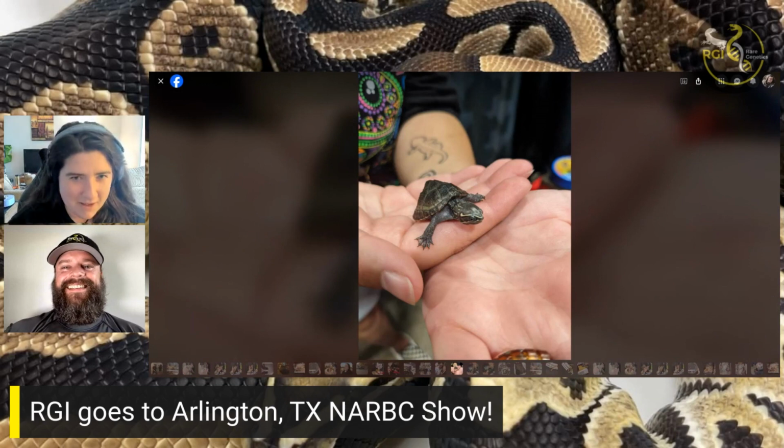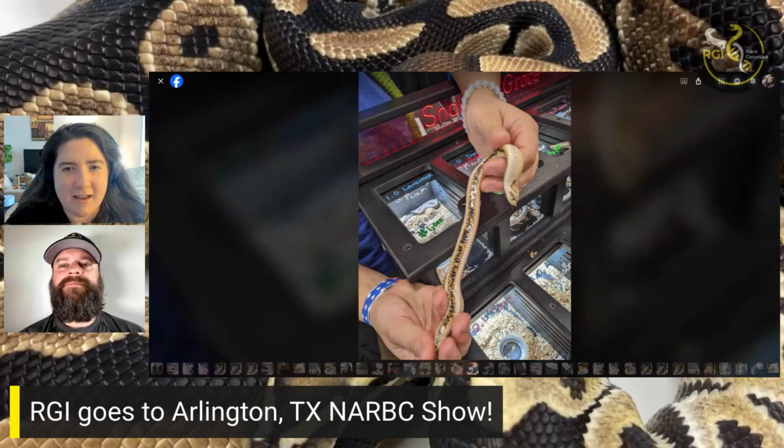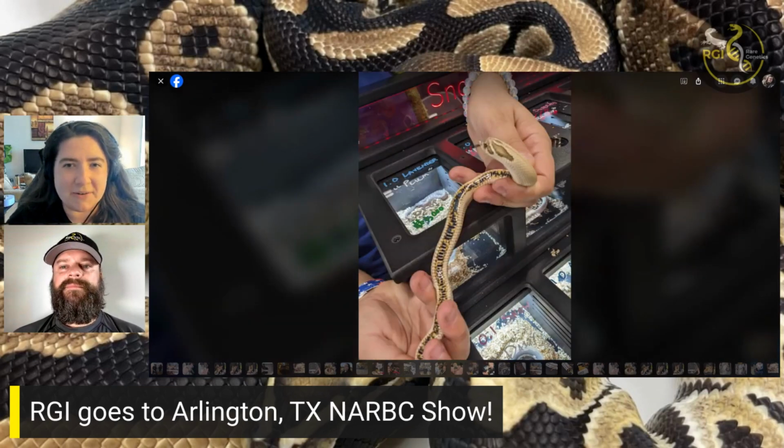Let's see. This is a little musk turtle that Allie's sister ended up getting at the show. And this picture doesn't do it justice. This little turtle was so freaking tiny. He was precious. I got a decent picture of a lavender hognose behind this hognose that I was trying to get a picture of. Apparently that's a mojito morph, which is from a European line that I didn't even know about. So he was a cutie though. It's like a super conda, but the belly was still speckled and it was a greenish color. It was really neat.